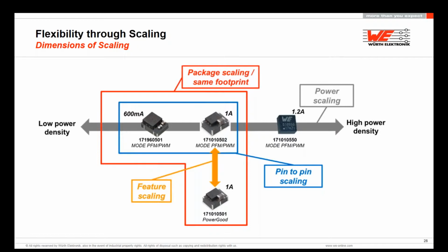Second scaling, the power scaling. Nowadays, applications are constantly demanding higher power levels with decreasing board space. For rising power demands, the designer can choose to get from 600 milliamps up to 1.2 amp in a very, very tiny form factor. Third, the pin-to-pin scaling. For a 100% one-to-one replacement, the designer can choose between 600 milliamps and 1 amp power modules.